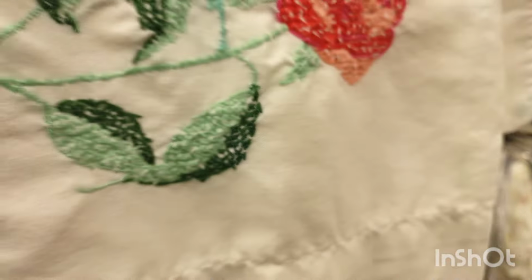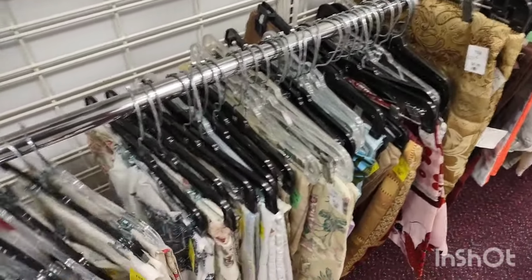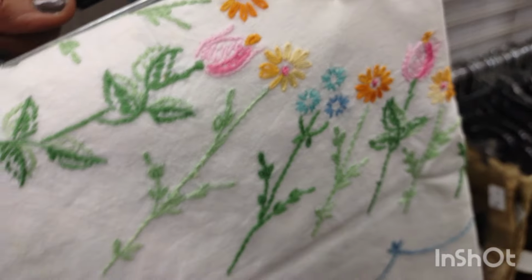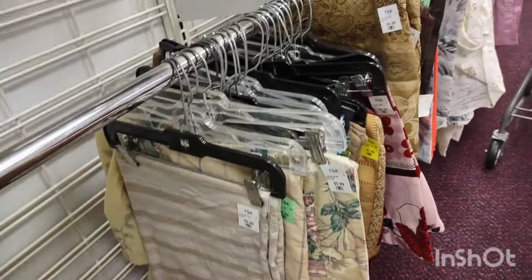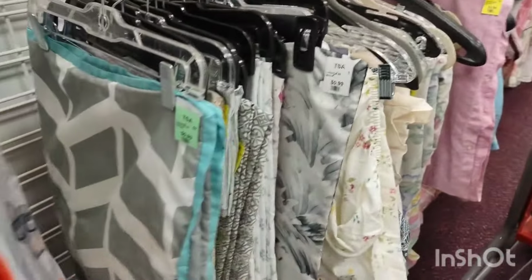You know, everybody can't stitch. Some people do a horrible job. Let's see, now that one is beautifully done. They wanted 99 cents, very inexpensive. They got a price on it that they want you to buy them all. It's a great price, you can get 10 pillowcases for $10. Because in a department store, you can't even buy one pillowcase for $10, right?